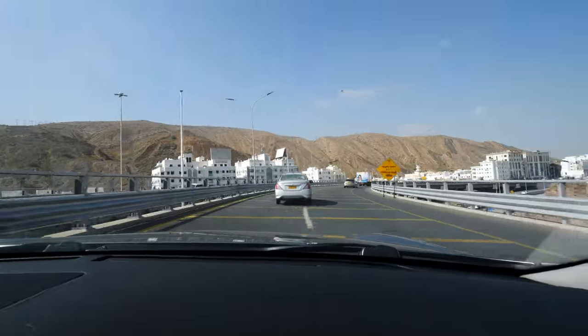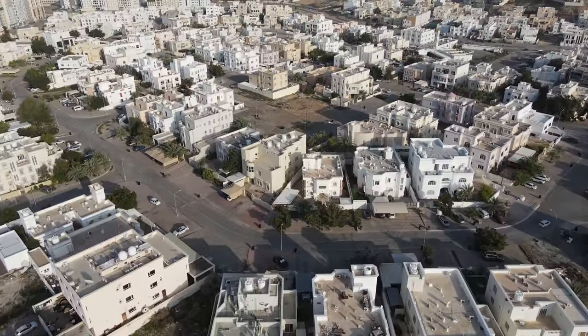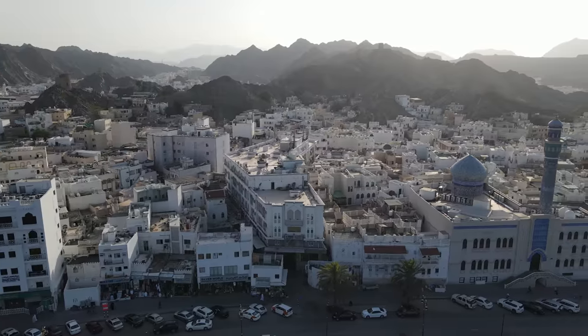We are all in Rui now. And it's a big city. Near to Matra. City called Wadi al-Kabir. So if you guys don't know about Muscat, Muscat is the capital of Oman. Over 2 million people live here. 20% roughly Indian, Pakistani, Bangladeshi.